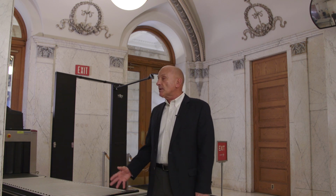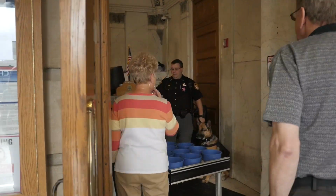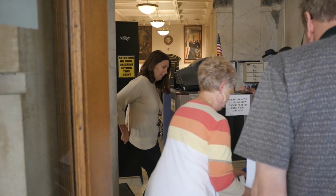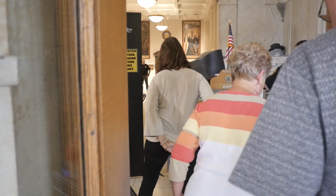Here we are at the front entrance of the courthouse, and I want to use this opportunity to talk about some important features of the tour. And I want to start by talking about court security screening. Today, court security screening is an absolute necessity in courthouses. Sheriff's deputies have to screen everyone that comes through this courthouse to ensure the safety of everybody that comes here.